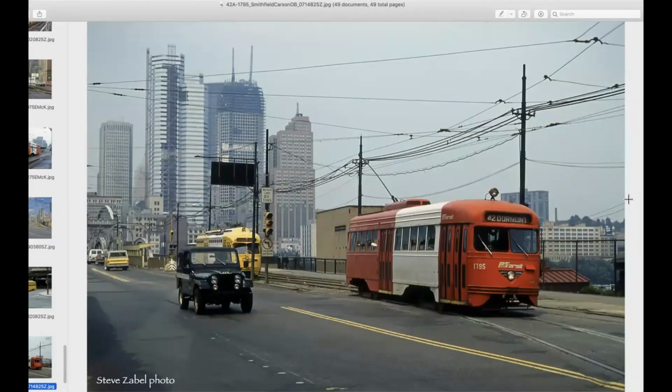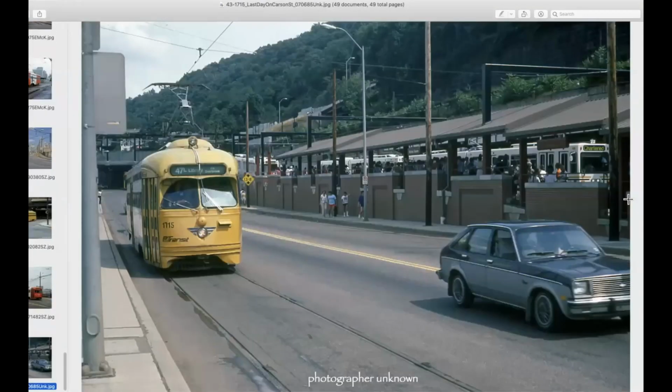Another shot of a couple cars with downtown in the background. That building that's under construction is, I believe, Steel Plaza, but I'm not absolutely sure. This is last day of PCC operation on Carson Street. On the right side is Station Square station of what became the subway route.